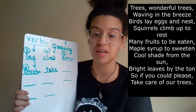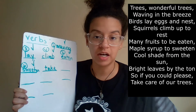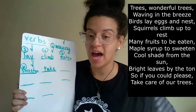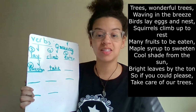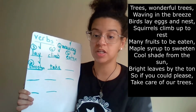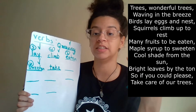Cool shade from the sun. No verbs there. There's no action that's happening. Bright leaves by the ton. No action there. Bright is an adjective. It's just describing what the leaves look like. Leaves is the noun. By the, not a noun or a verb. Ton. A ton is just a noun.